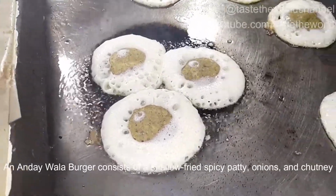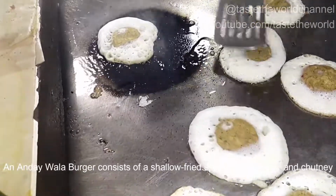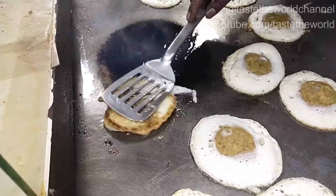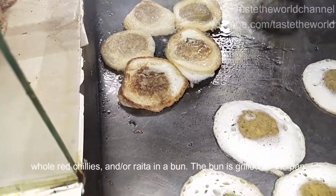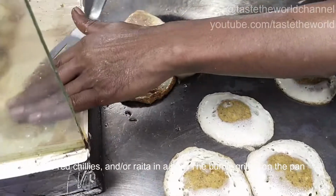An Anday wala burger consists of a shallow fried spicy patty, onions, and chutney. The chutney is made up from tamarind, imli, salt, cumin powder, whole red chilies, and water in a bun. The bun is grilled on the pan.